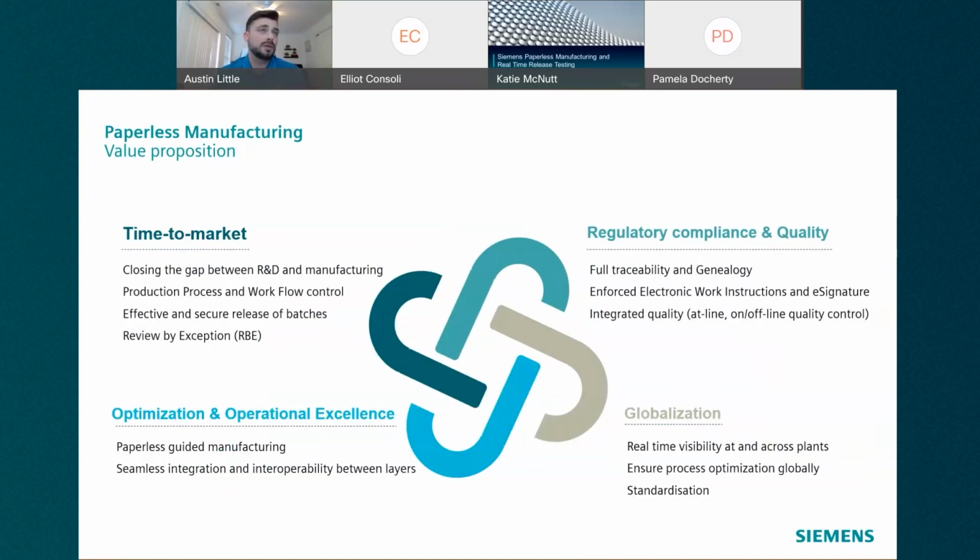signatures. But through an electronic paperless manufacturing solution, you're able to enable what is called review or release by exception. So the system itself is built in a rigid, structured way that we're controlling all of these parameters. So you're really only going to review any exceptions or alerts that occurred through your process, and take action on approving or rejecting based off of those exceptions.